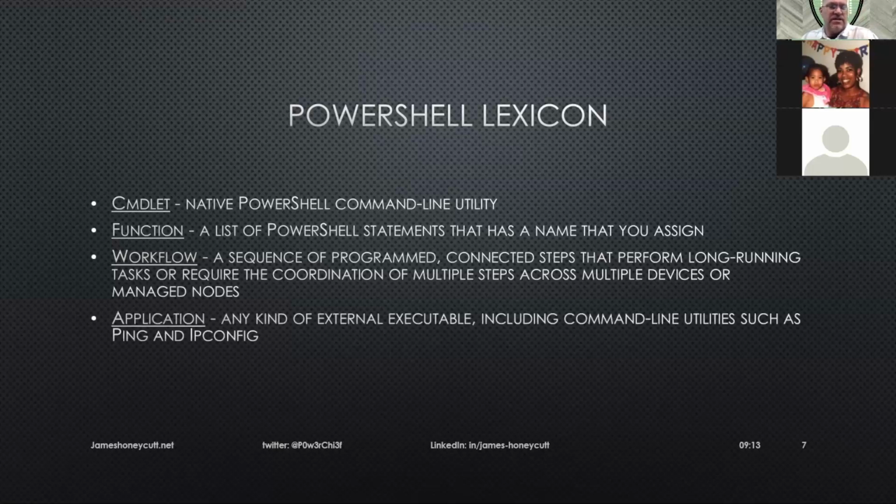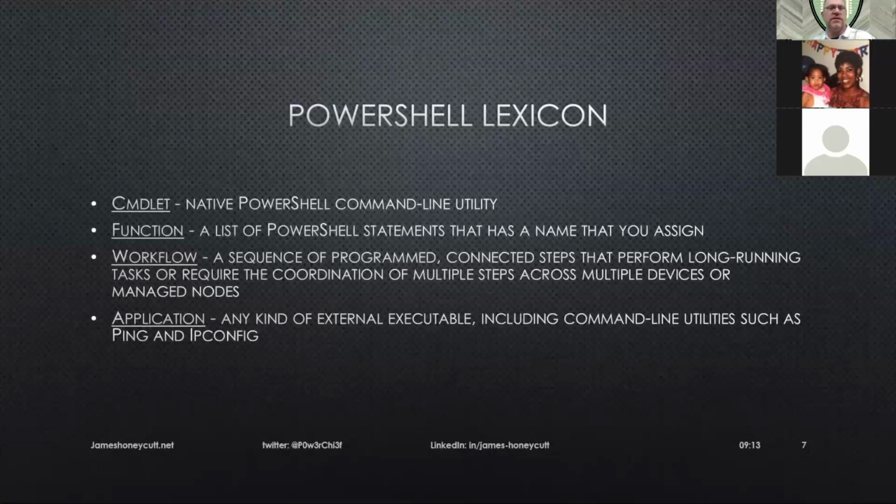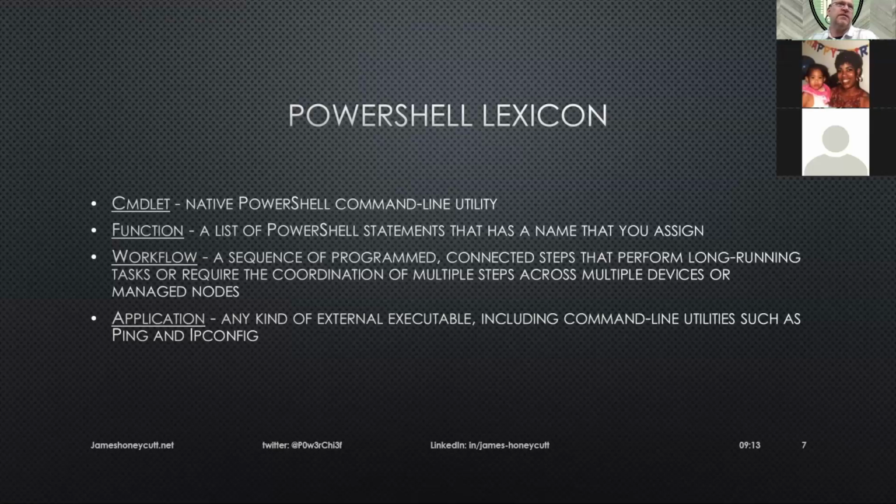And an application. In this context, an application is going to be any external program outside of PowerShell. So your ping.exe is going to be an application. Your netsh.exe is going to be an application. Any other utilities similar to that, sc.exe. If you guys aren't familiar with that, that's how we used to control services prior to PowerShell. And so that's where we're going to go with that.